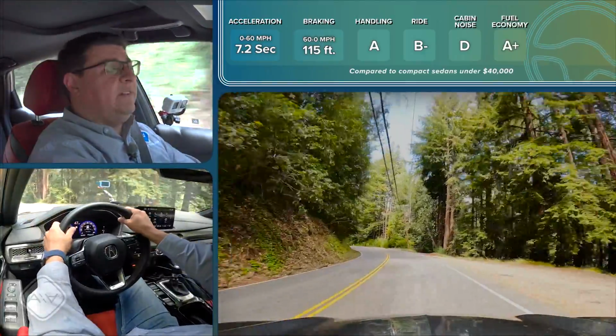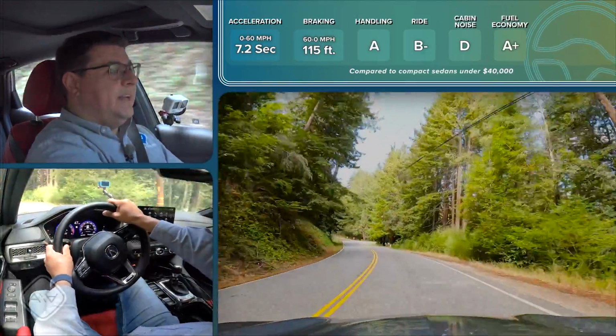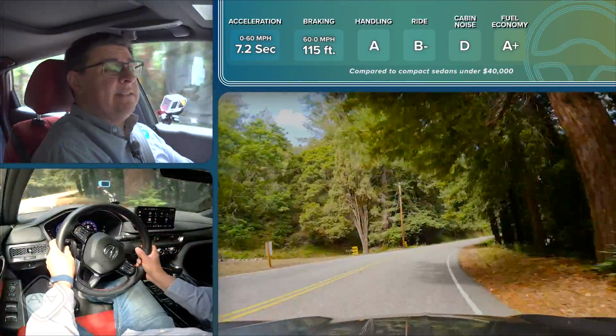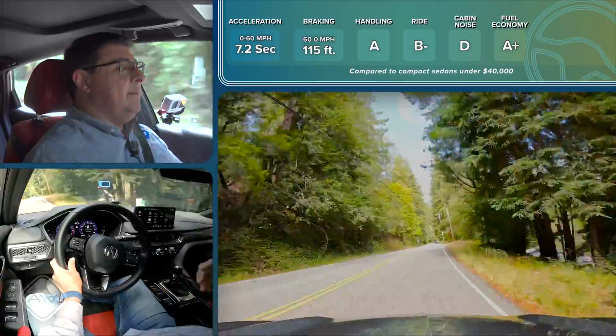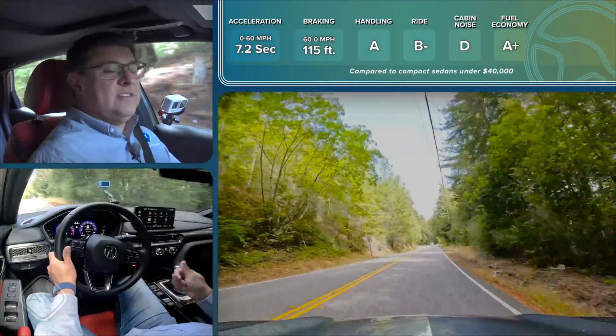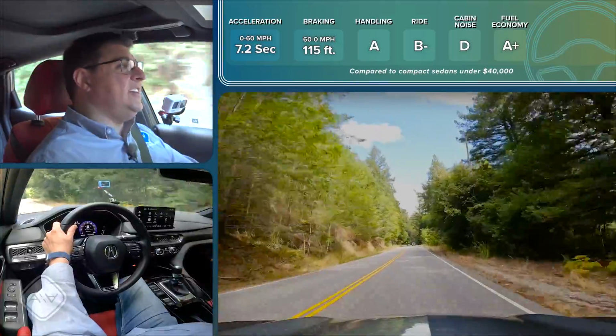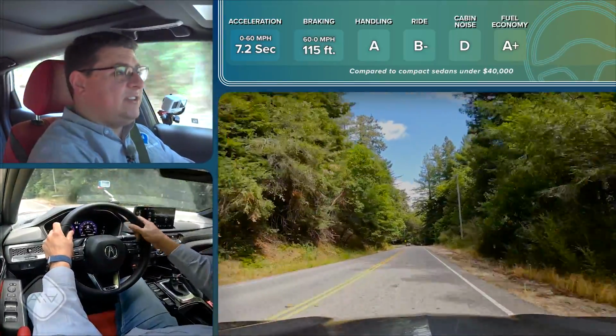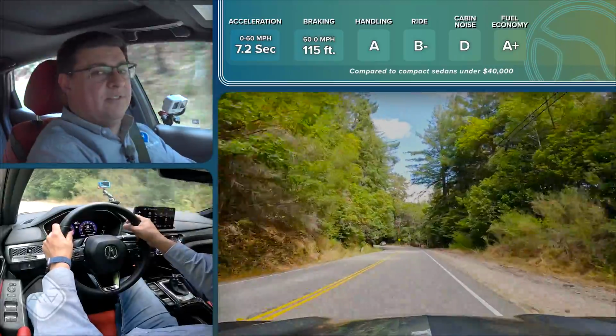This is definitely one of the most efficient entries in this segment, and it's probably going to be one of the most reliable and one of the least expensive to repair when something does go wrong, because again, this 1.5 liter turbo engine is largely shared with the Honda Civic. So if you're looking for something that's fun and engaging, easy to live with, but you're willing to give up a little bit of cabin isolation, you should definitely put the Integra on your shopping list.